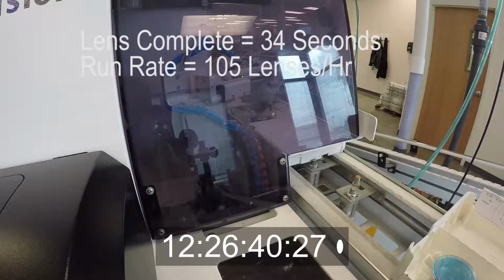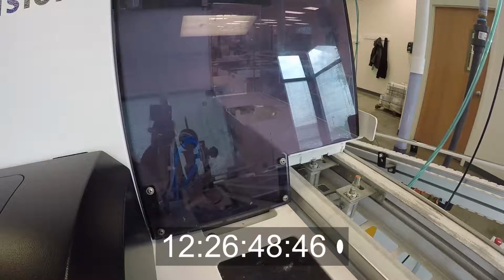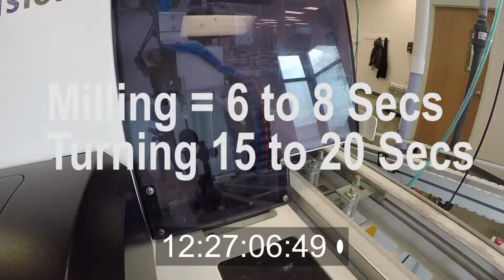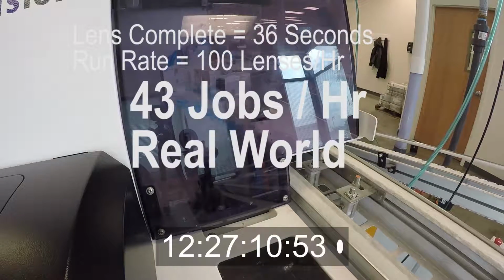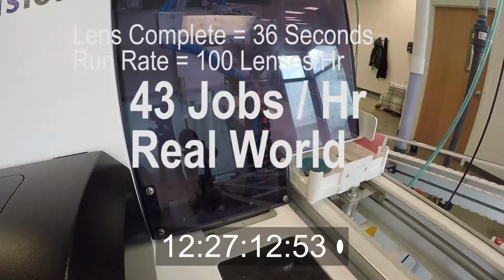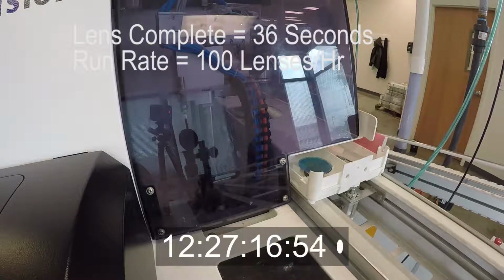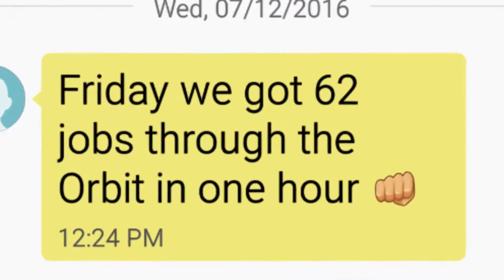With changes to tooling dynamics, shortening transfer times, refining deployment of the fast tool technology, and adding through the tool coolant flow, we are recording remarkably short processing times. My time study here documented a run rate of 43 jobs an hour real world. At least one other customer is reporting peaks of an unheard of 62 jobs an hour.